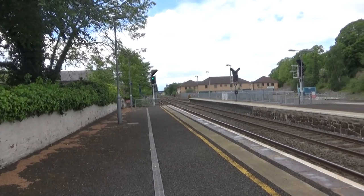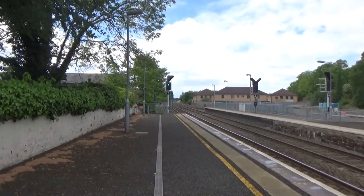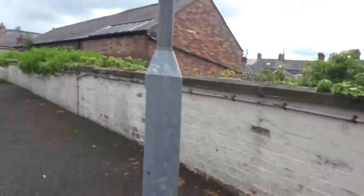What else was I going to say? Yeah, and that horn that they blew, I think it was because people were over the yellow line. So I think he was warning them to get back. That was my presumption anyway.